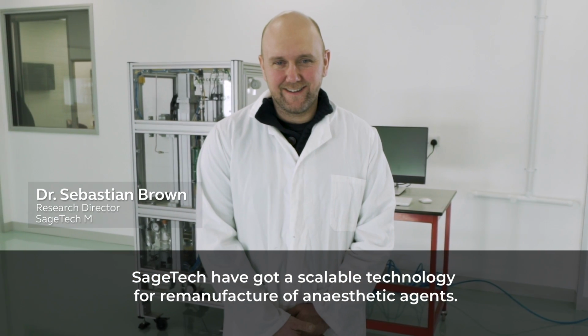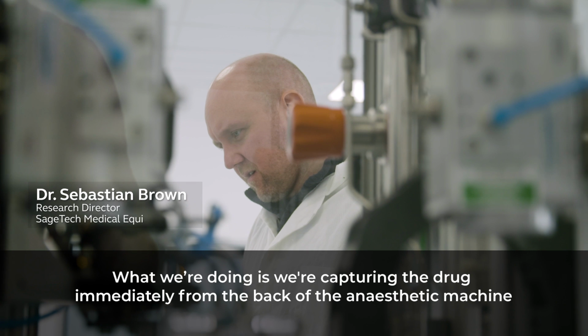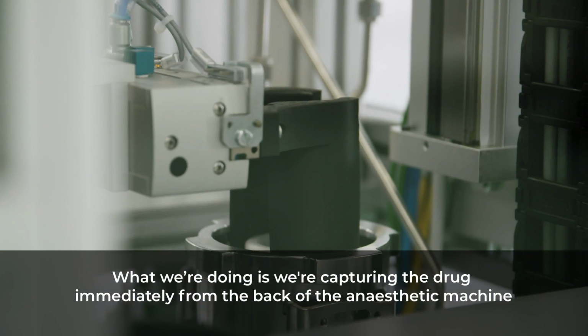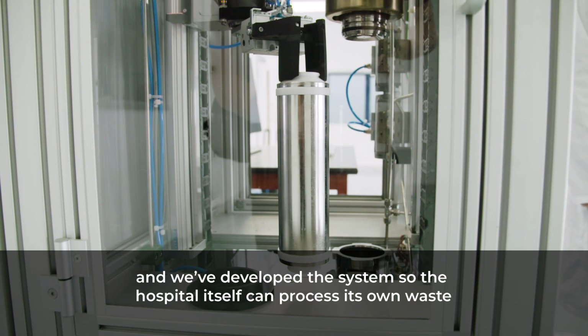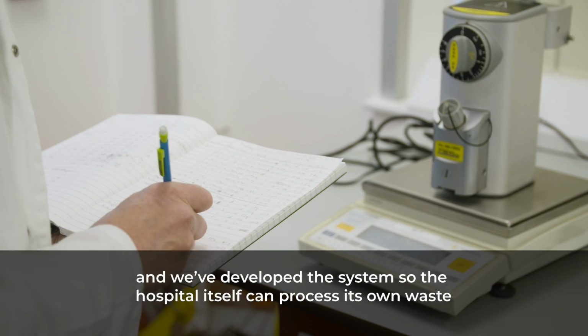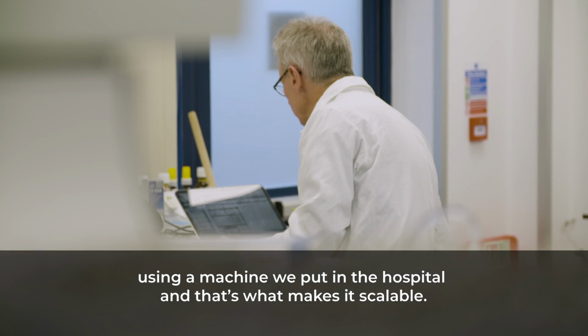SageTech have got a scalable technology for remanufacture of anaesthetic agents. What we're doing is capturing the drug immediately from the back of the anaesthetic machine, and we've developed a system so that the hospital itself can process its own waste using a machine that we put in the hospital, and that's what makes it scalable.